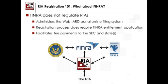If you're working on the right-hand side here with any of the states, where you see the NASAA logo there, which is the North American Securities Administrators Association, in a similar fashion to the SEC process, Finra is going to be helping quarterback that process with NASAA. And of course, where a service like ours comes into play is we are interacting with the Finra system, directly with the states, or directly with the SEC, all on behalf of our RIA client. So that's just something hopefully to keep in mind as far as Finra. Again, just to reemphasize, Finra does not regulate RIAs, but they are a bit involved with the registration process, given that they administer the online filing system for RIAs.